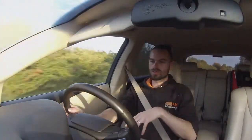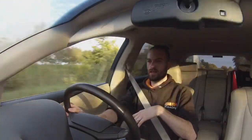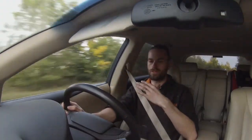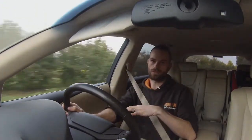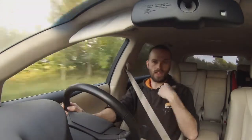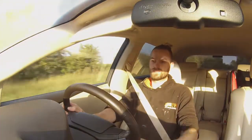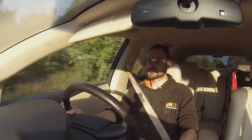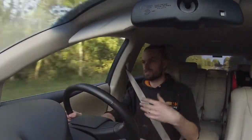And then the last one is a loading mode. So there's a button in the boot that you can press, and it will lower the suspension right down as low as it will go, for ease of getting stuff in that boot, which is really handy if you're lifting heavy stuff in. Really, really good. As I say, the ride is so smooth.